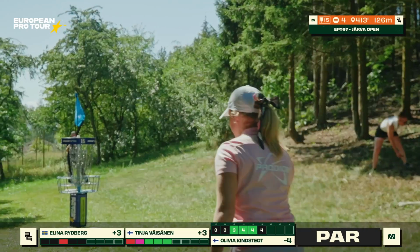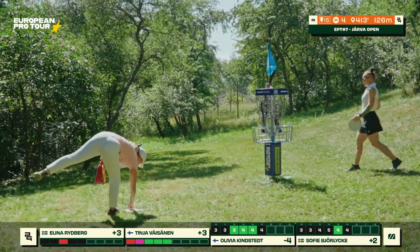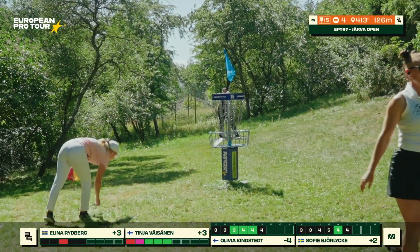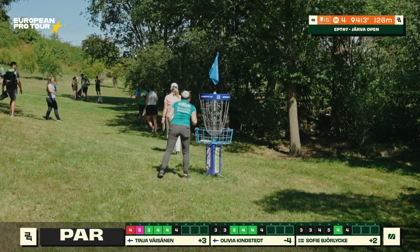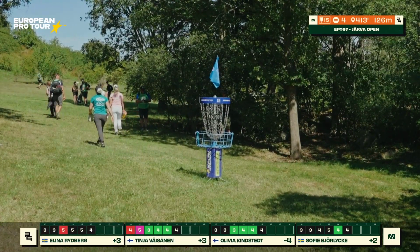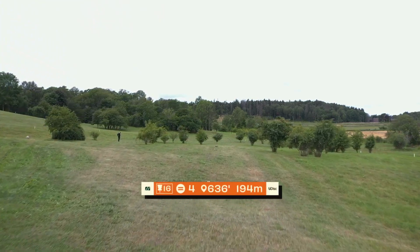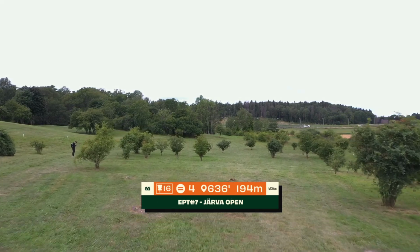Yep. Nice putt from Sofie. So it's a par frame here on 15. What's the second easiest hole at 4.11 average? Some nice birdies there from Ingvild Hannalemata and Therese Molin.